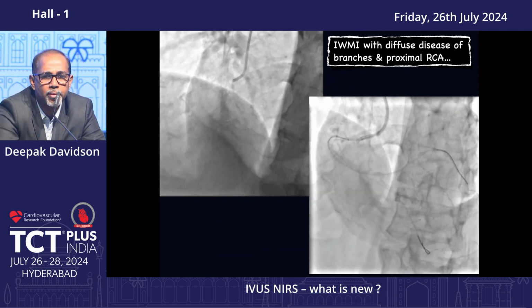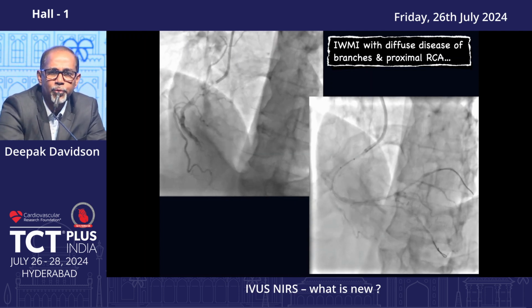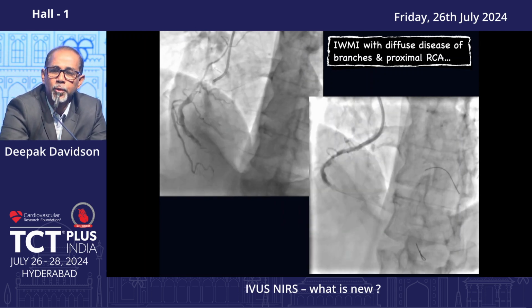You could see that the right coronary artery is totally occluded. Once we opened up the vessel, you could see that the vessel is entirely diffusely diseased. The PLV branch is diffusely diseased. The PDA branch is diffusely diseased. The proximal right coronary artery has got an intermediate stenosis. What do we do for this particular patient?